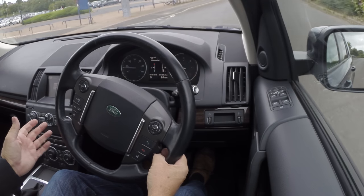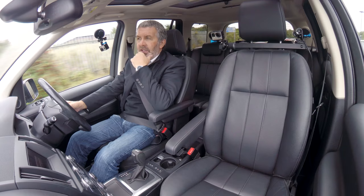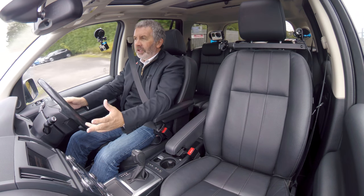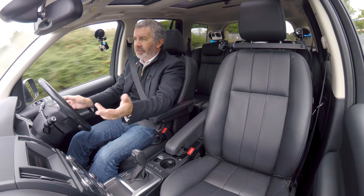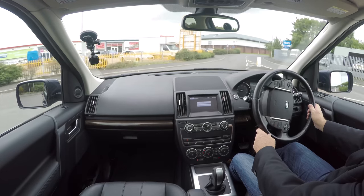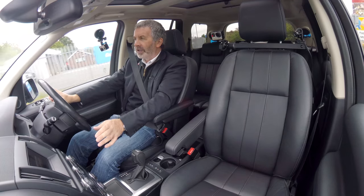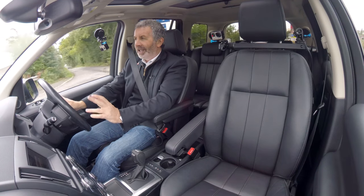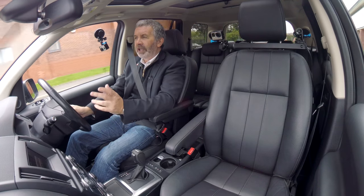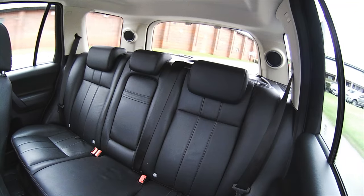Now, I really like Freelanders. For some reason, when you get in other four-wheel drive type vehicles, they never seem the same as Land Rovers. Whether it's because Land Rovers have probably been going longer making this type of vehicle, but these always seem to feel very, very solid, and they always make you feel like it doesn't matter what the weather's like, you can go anywhere, just jump in it and aim it, and that's it, you're going to get where you're going.